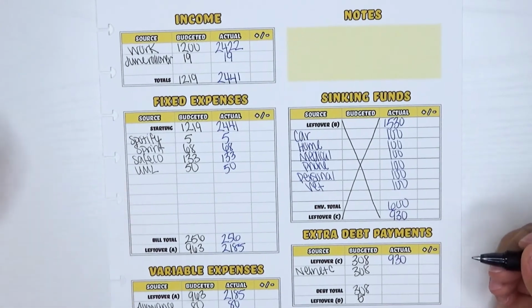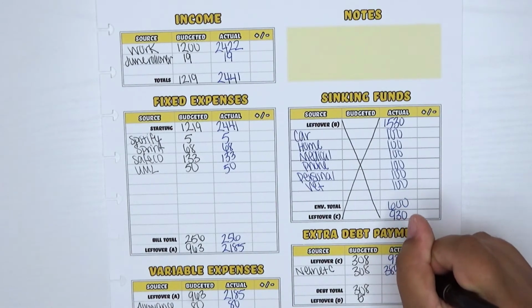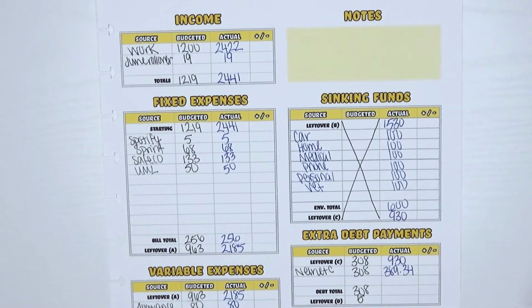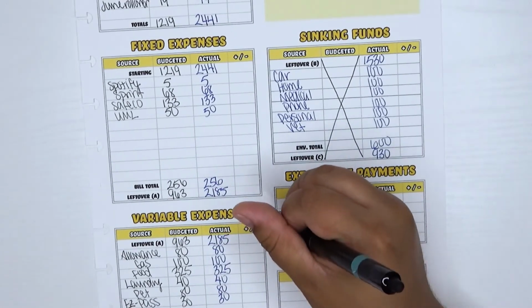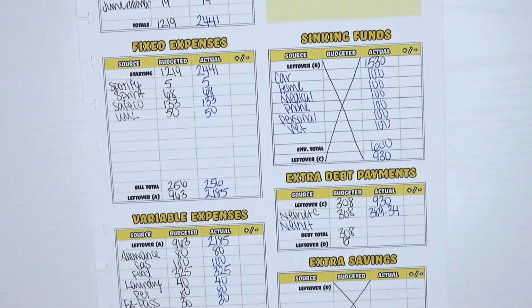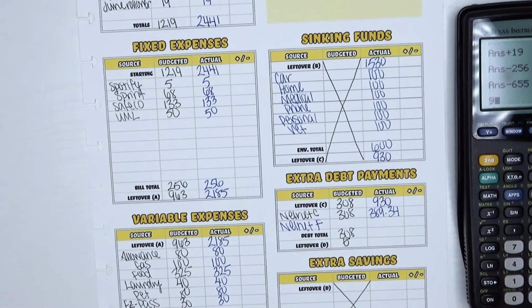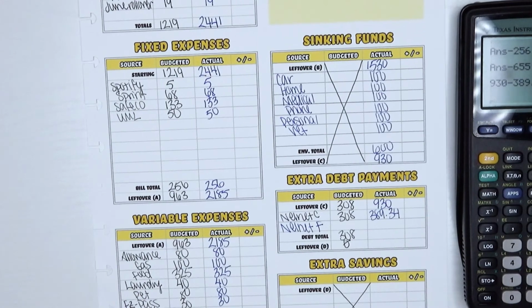Which means I have more than enough to finish paying off the Nelnet C account, which is $389.34. So I'll be able to finish that student loan off on this paycheck and start the next one, which is going to be Nelnet F. So I just have to do 930 minus 389.34. Again with these decimals, I hate these so much.